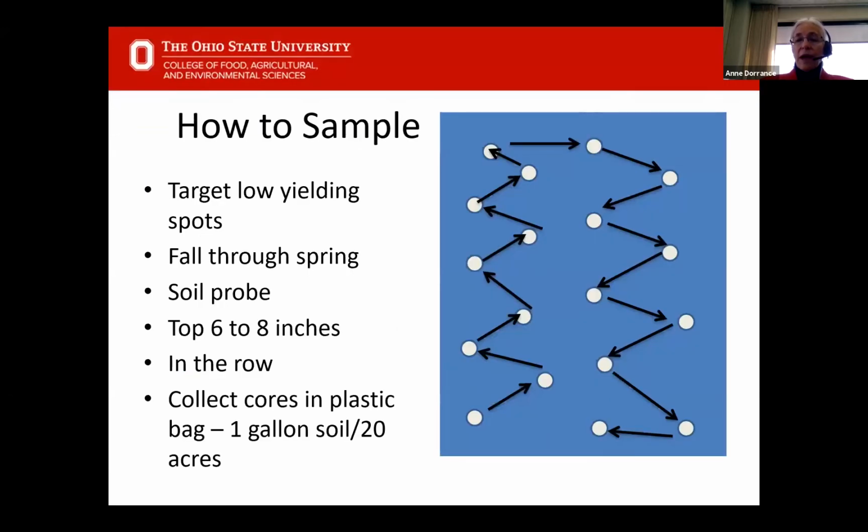So if you haven't sampled and now you're beginning to think, oh, there's that field that I have that just isn't moving up in that 70, 80 bushels per acre yield, maybe I need to take a cyst sample. Here's how you do it. If you've never taken a cyst sample, I would just target those low areas when you look at your yield maps. Target those spots first, because that's where you're going to find it.